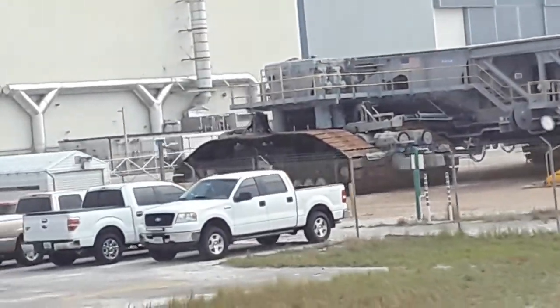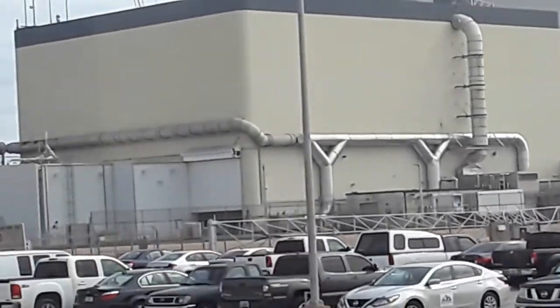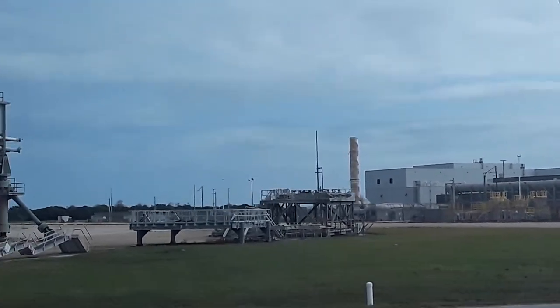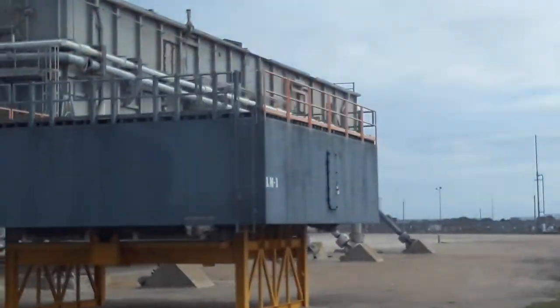Coming up next is a mobile launch platform, one of 3 that were built for the Apollo program and then converted over for the shuttle. This one was used 30 times. The first time was for the Apollo 11 moon launch. The last time was for the last Discovery launch.